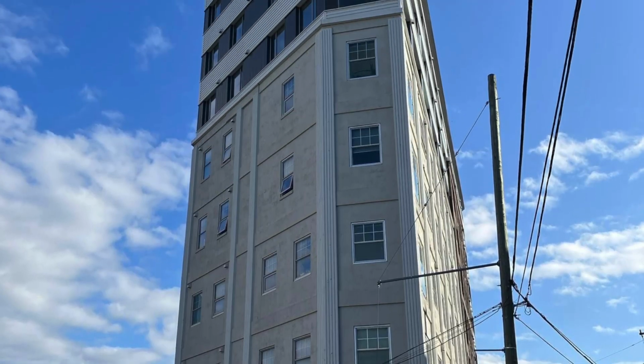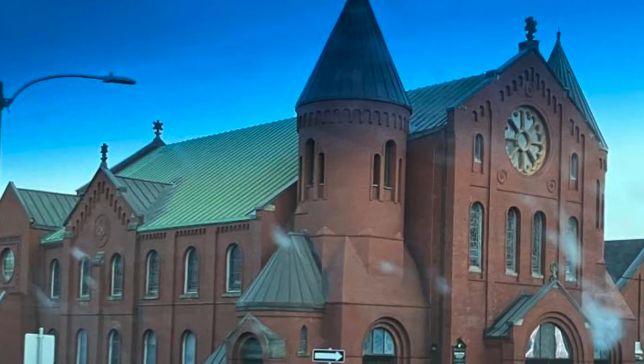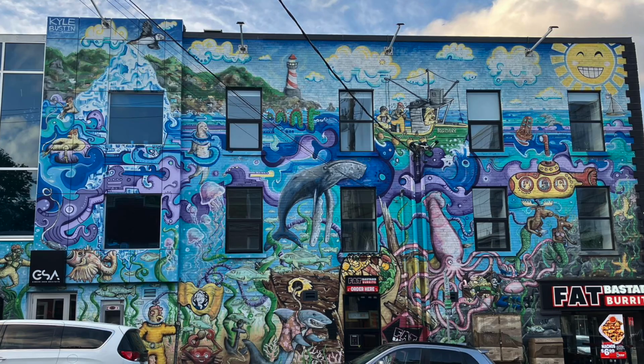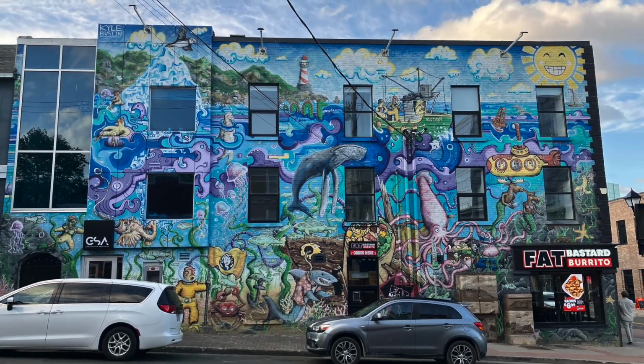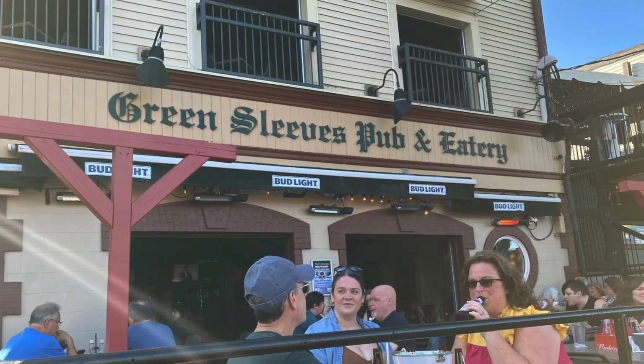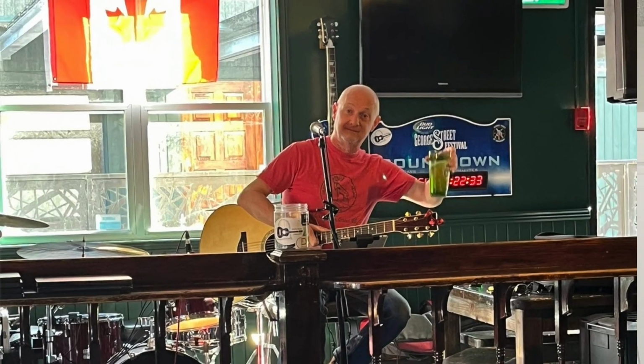And then for dinner, we followed the advice of my buddy Tyler, who said, go down to George and Water Street and check out the pubs there. They all have live music, all these Irish pubs. So we went downtown and saw beautiful artwork on the buildings and could hear the live music no matter where we went. Saw interesting buildings down there. And then we decided to have supper at Greensleeves Eatery and Pub. That was very delicious, seafood there, and we also had live music going on, and it was very entertaining.